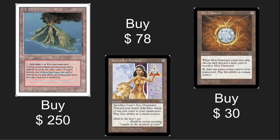People have figured out that Chalice of the Void is very powerful, and Mox Diamond is one of the fastest ways to get that card out.